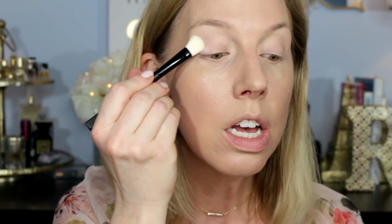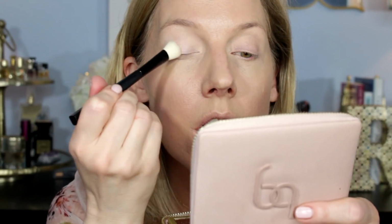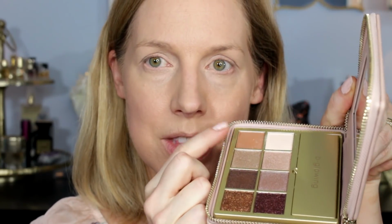I am going to go over the top with that white, well, it's not white, the ethereal shade. Can use the little mirror in here. I've got my Becca Golden Hour powder because I just thought that would look really pretty. Okay, now next I'm going to use this little guy right here. It just looks so pretty. Silhouette. I'm going to do that all over my lid.